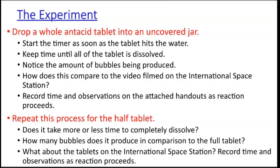So the actual experiment, you'll drop the whole antacid into an uncovered jar, start the timer, and keep track until the total tablet is dissolved. Notice the amount of bubbles being produced. How does that compare with what's on the space station? And then record the observations. You'll repeat that process for the half tablet. Does it take more or less time, more or less bubbles?